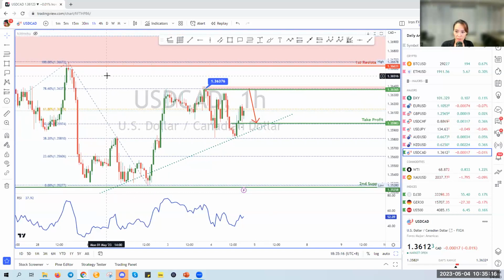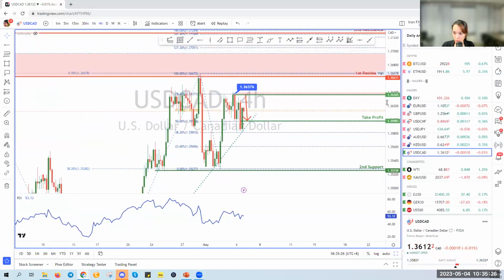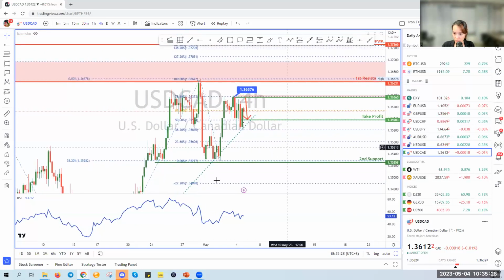This is in H1, so you just manage your lot size really carefully. There is no divergence here in H1, and in H4 don't have.